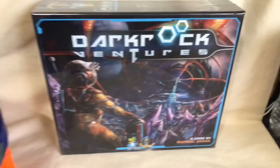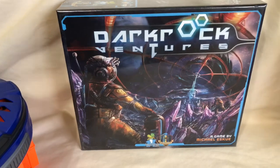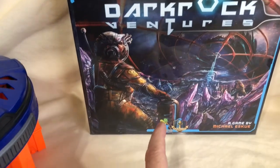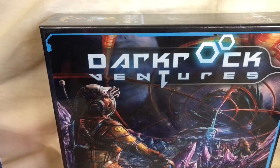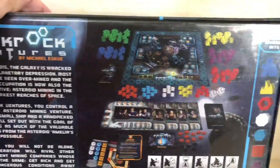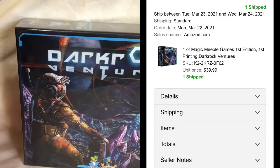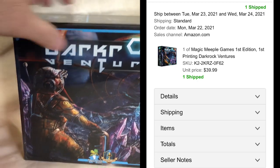Next, we have this game. Again, another one of these games that I pick up at the thrift store for $2 and $3 and $4, brand new and sealed. Always pick them up. This one here is called Dark Rock Adventures. Never heard of it. Obviously, it's a space sci-fi game with tons of pieces inside. Probably wouldn't have bought it if it was used, but being brand new and sealed, I went ahead and grabbed it. $39.99 plus shipping on Amazon.